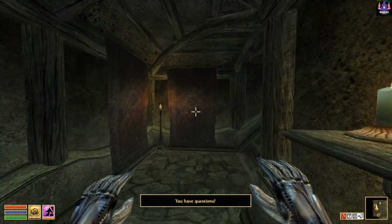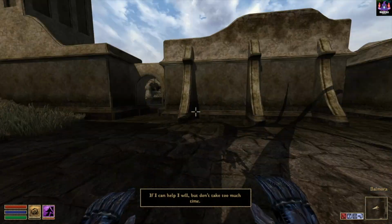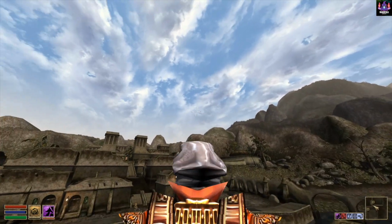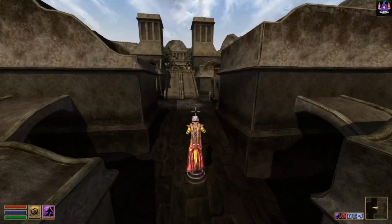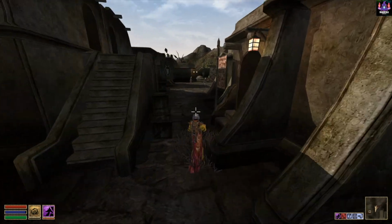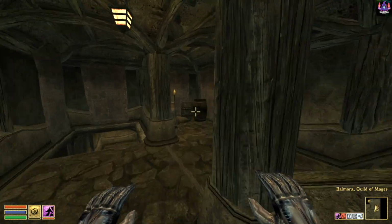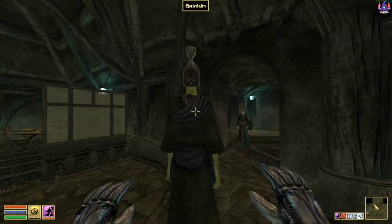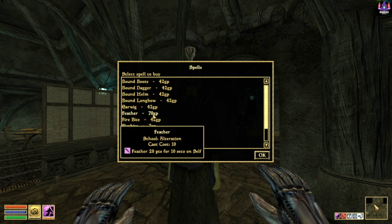You can also find a cheap feather spell at the Mage's Guild. So we'll go to the Mage's Guild and meet Esther Dallin. And if you look at spells, she has a spell called Feather. Okay? You can pick it up. You can pick this up too.